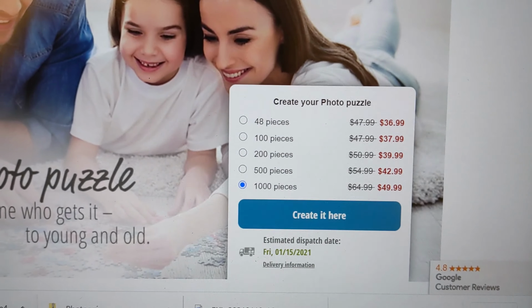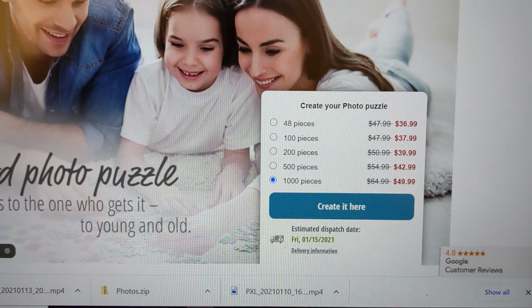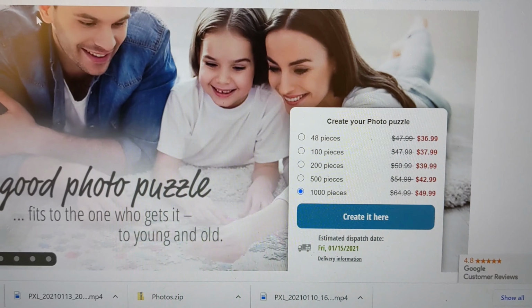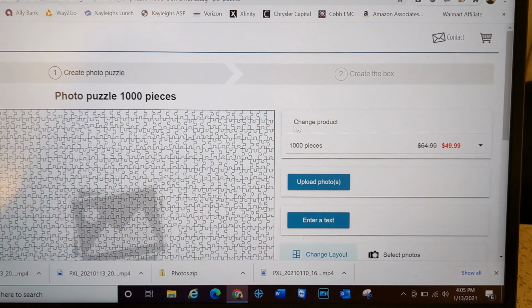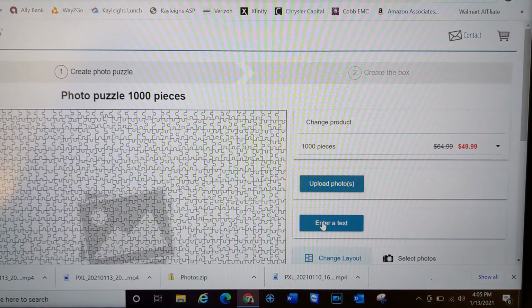As you can see, you can get a 48-piece puzzle for $37, 100-piece for $38, 200-piece for $40, 500-piece for $43, or 1,000 pieces for $50. And you literally click create it here. The page then loads, asking you whether you want 1,000-piece or whatever. You upload your photos, you enter in your text.